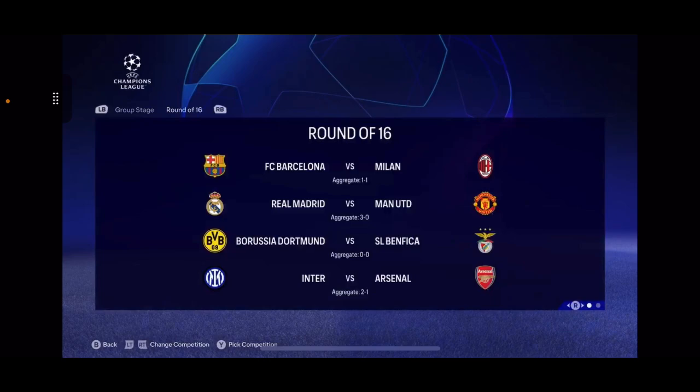Alright, so let's take a look at the European competition so far. Currently in the Champions League, they just got done playing the first leg. Barcelona and AC Milan are tied 1-1 in aggregate, and Real Madrid lead Manchester United 3-0 in aggregate. It's not a surprise, honestly. If Real Madrid does play Man United in real life, I think Real Madrid will win because they're the best club in Europe.